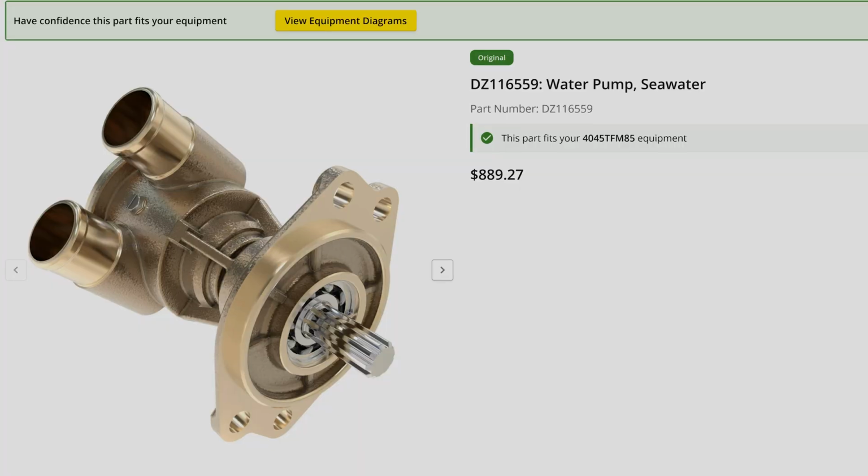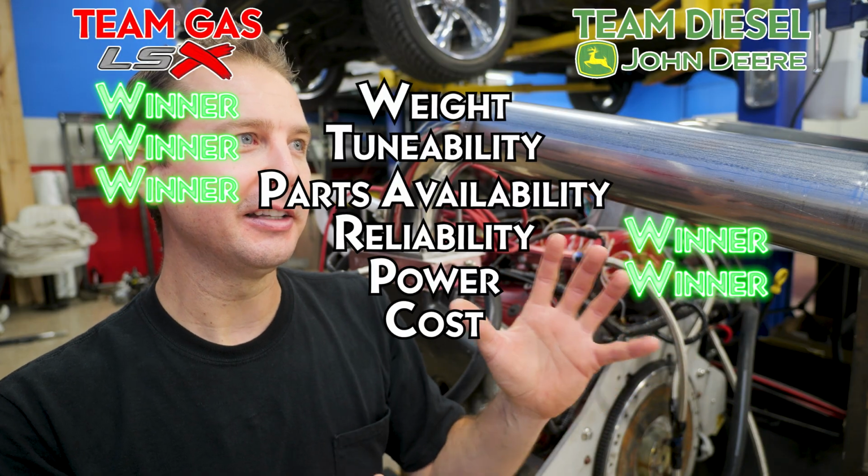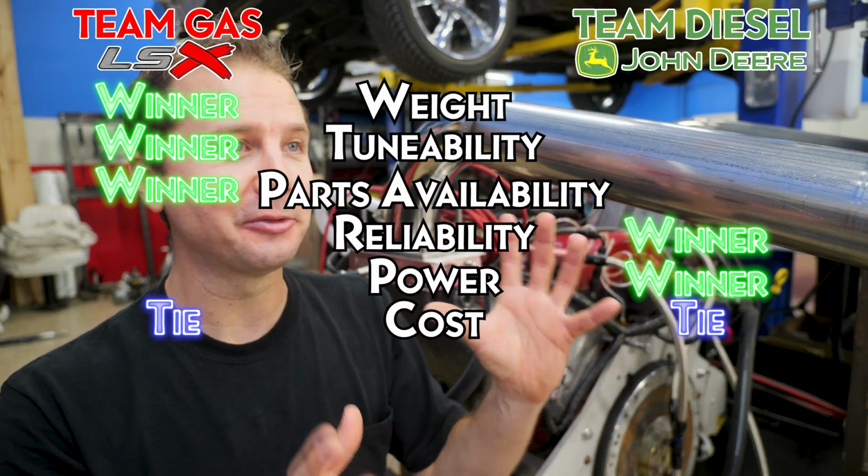But the John Deere diesel stuff is not cheap either. So it's really tough to say. From looking at the prices, I think it's gonna be rough either way. So this one I think is for now a tie.